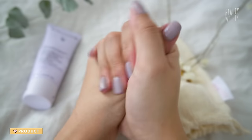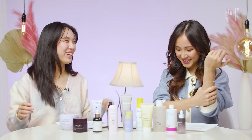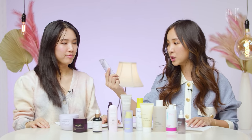lightweight. This line to me is like a holiday line. It has like celebratory hints of cinnamon. Like, she's just like, what is this? I don't know, maybe my skin is savory or sweet? Yeah. But yeah, this is only $15. I would highly recommend this to anyone.